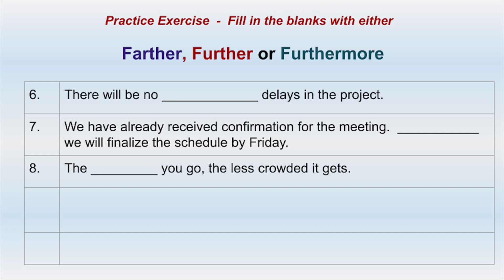Number 7. We have already received confirmation for the meeting. Blank, we will finalize the schedule by Friday. And number 8, the blank you go, the less crowded it gets. Now, let's go through the answers together.